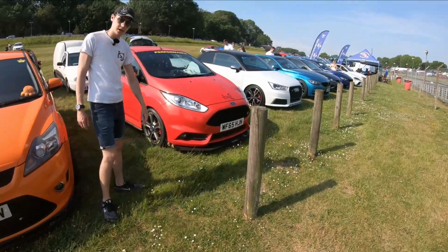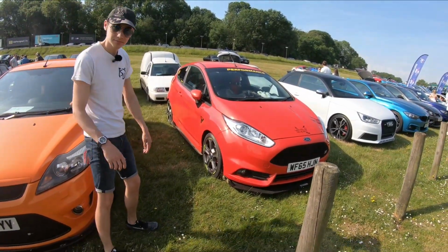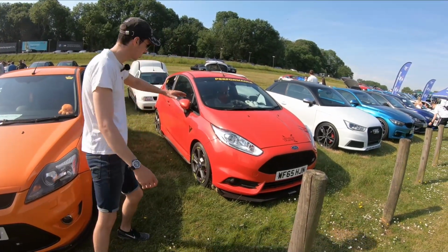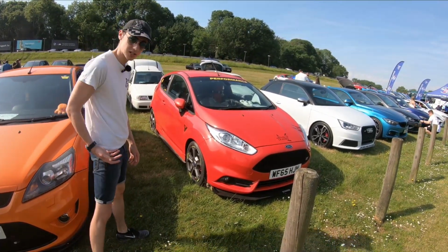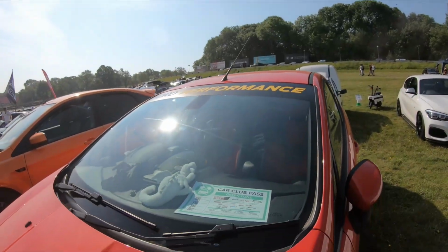Moving on to Leo's Fiesta. So she's recently had this back after it being crashed into, sadly. And she's slowly getting the mods and stuff back on. She's got nice little full performance stickers on.